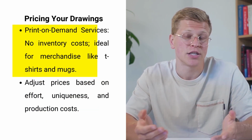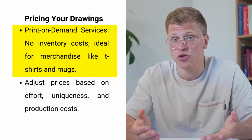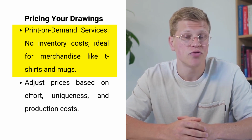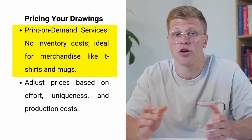Using print-on-demand services like Printful or Printify allows you to sell your art on various products without holding inventory. You only pay for production and shipping when a sale is made, which reduces upfront costs. These services are ideal for selling art on t-shirts, mugs, phone cases, and other merchandise.